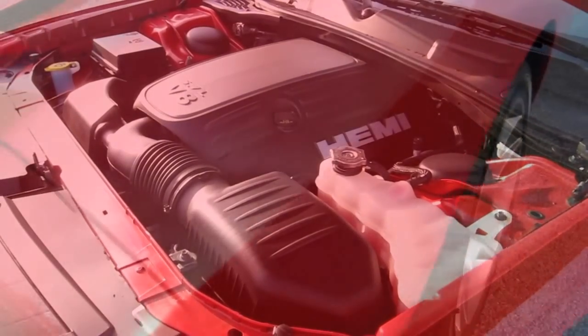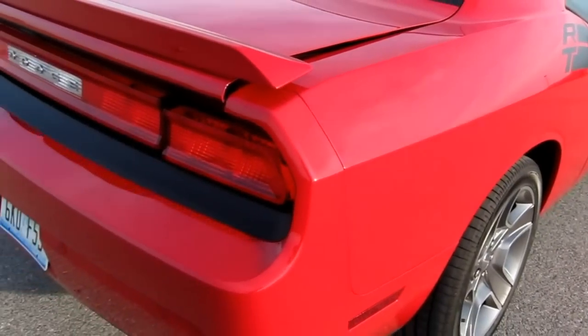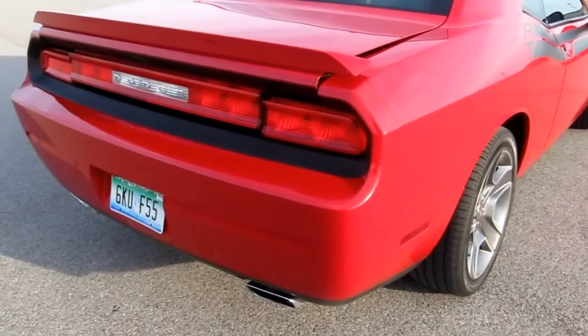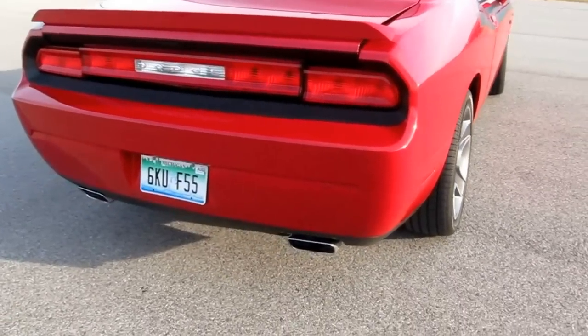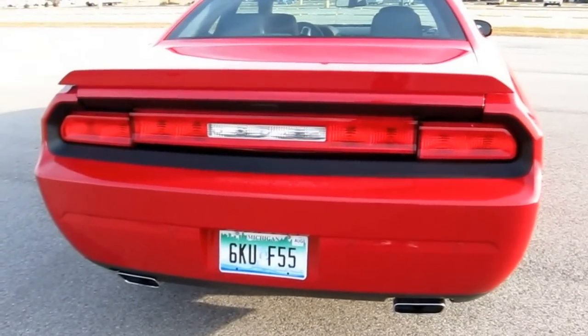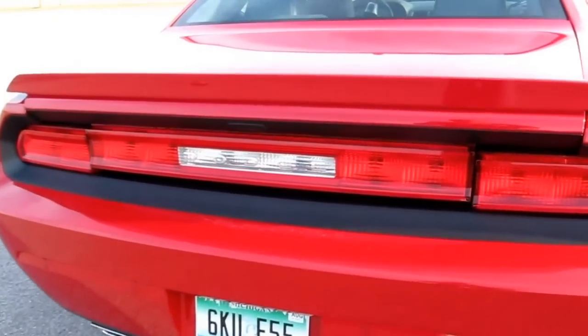Let's take a look at the rest of the car. Here's another shot of that metallic paint, trying to pull that up to get it to where you can get a good look at it. It's really, really nice. On the rear of the Challenger, it stays true to form with that little spoiler, the broad taillights all the way across the back, and some big, really nice dual exhaust tips coming out of it that absolutely say you've got plenty of power here, and the Hemi does make some notes through it.